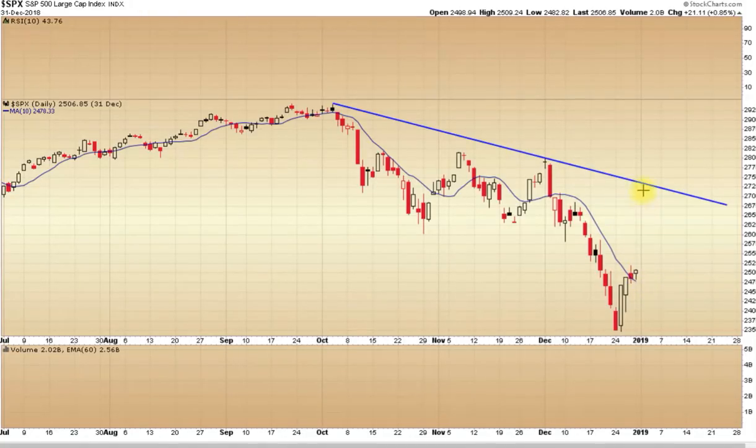But I do think this rally is going to get above, well, the odds are very high it's going to get above this trend line, and probably it's going to test this triple top level before we run out of steam.